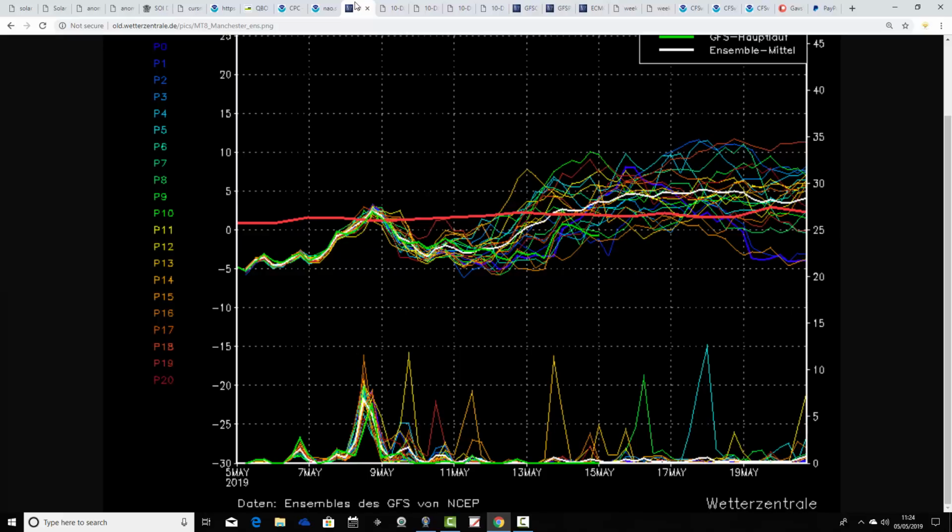These are the GFS upper air temperature and precipitation ensembles for the next couple of weeks. So the red line here is the 30-year upper air temperature average for Manchester. We're cold at the moment, of course. We're having a cold May Day bank holiday weekend, and it's going to stay pretty chilly over the next couple of days too. A gradual lift up in temperature through towards the middle of the week, only going closer to average, and then tending to drop again actually at the end of the week and into next weekend.